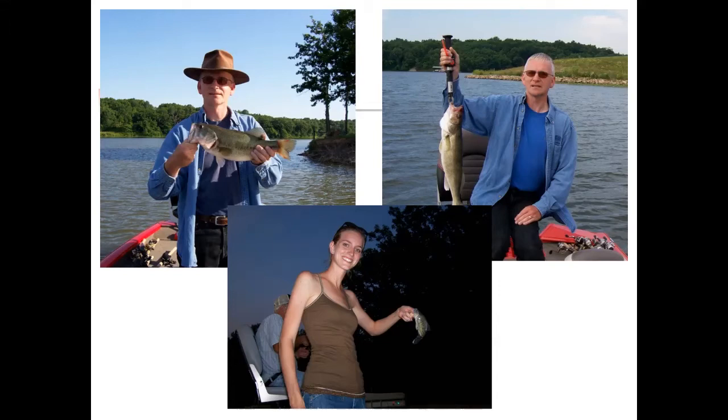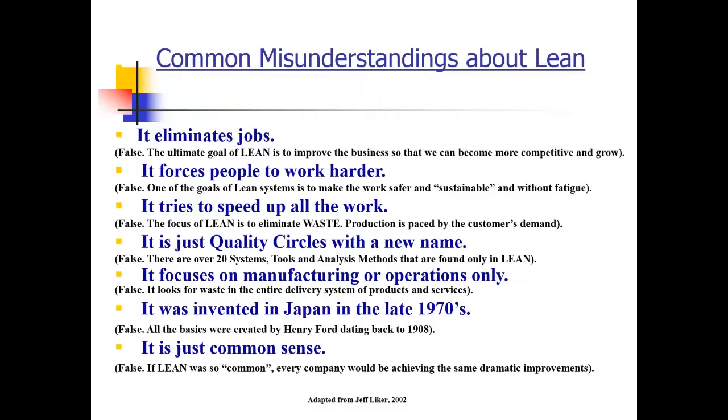So the starting point for lean is really specifying value in the eyes of the customer. That's where we start. We don't start by trying to improve something. We don't start by mapping something or whatever else. We start by identifying the value in the eyes of the customer.